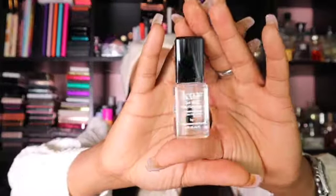Okay. Get well nail recovery. I like stuff for the nail, treatments for the nails, so I definitely would use this. I would keep that.